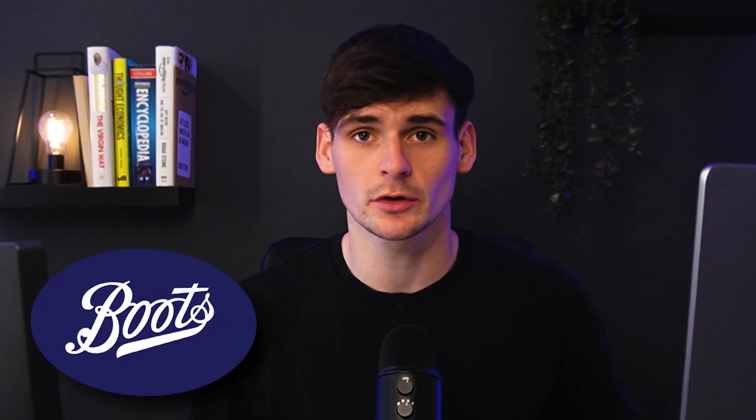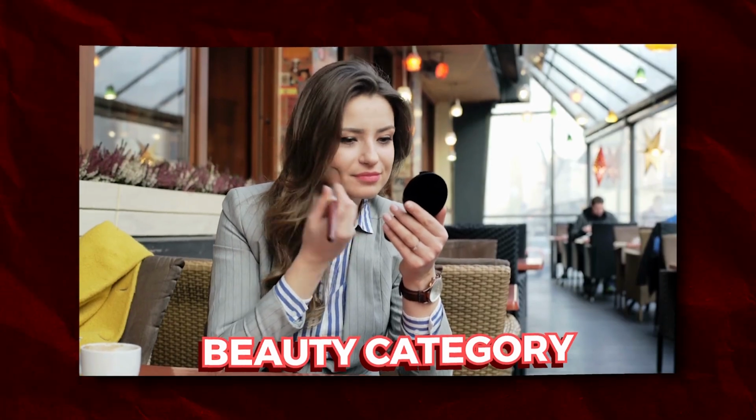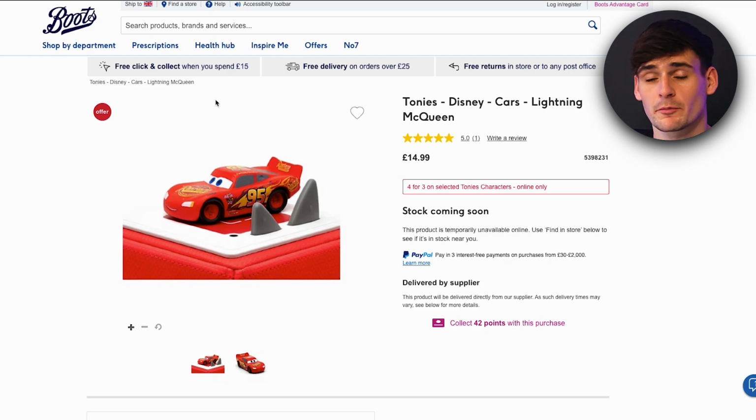So the first website we have is from Boots. So I'm sure you're familiar with Boots. Obviously they have a high street presence, but have a massive online shop as well in the beauty category. So I'll be showing you an actual example of a product for each of these websites as well. So this one is this Disney Cars Lightning McQueen. It has actually just sold out, but there is more stock coming soon. But this one was an offer for 4 for free.